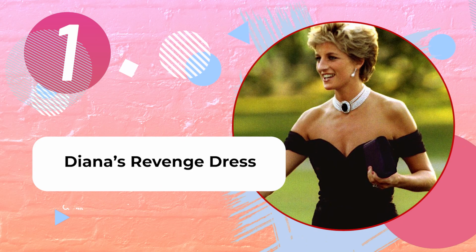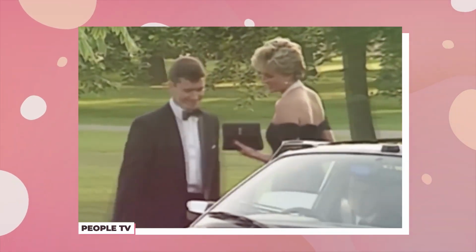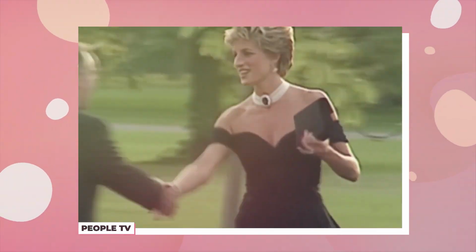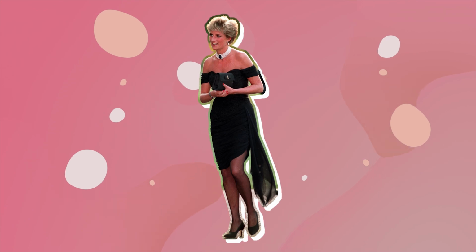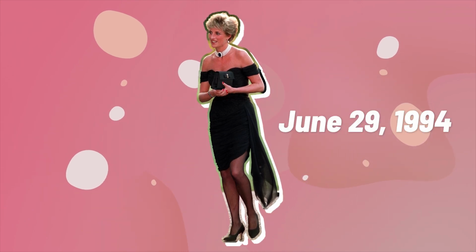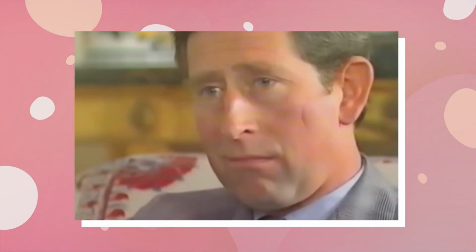Number 1. Diana's revenge dress. Without a doubt, the most iconic royal look of all time is Princess Diana's revenge dress. Di wore this darling little black number on June 29, 1994, the same night Prince Charles confessed to his affair with Camilla on national TV.